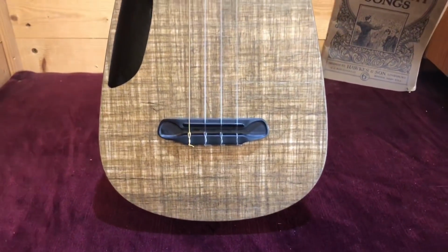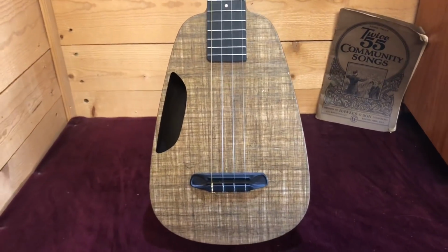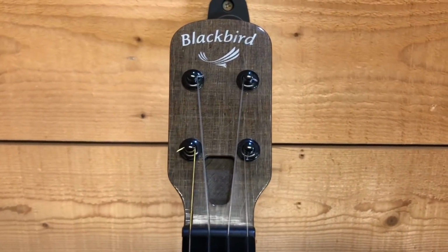The material that you get at the end of it tonally sounds like koa. It looks unique, but it does look traditional at the same time. There's something about the Blackbird Clara that makes it stand apart from other modern takes on instrument manufacturing, and it's that it bases its design on some of the quirky parts of the past. It's not trying to be old, it's not trying to be new. It's trying to be something that fits right into a ukulele player's collection.